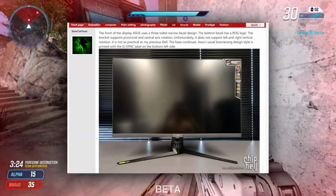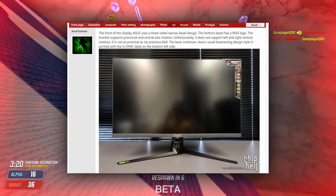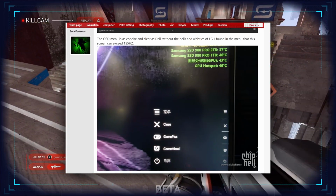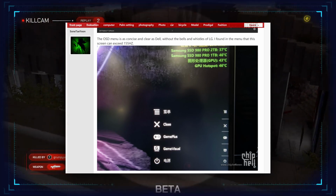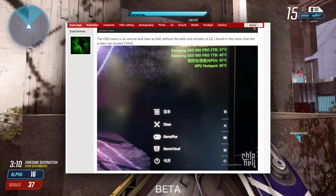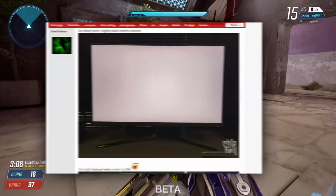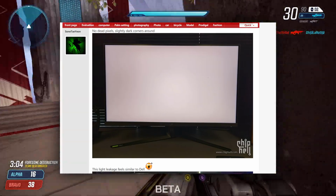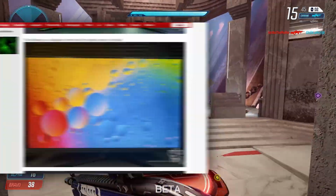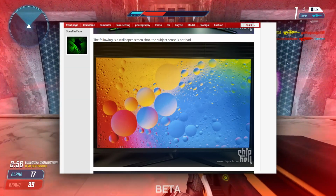The base continues Asus's usual boomerang design style, printed with the G-Sync label on the bottom left side. The OSD menu is as concise and clear as Dell without the bells and whistles of LG. I found in the menu that this screen can exceed 155 Hz. No dead pixels, slightly dark corners around. This light leakage feels similar to Dell. The following is a wallpaper screenshot. The subject sense is not bad.